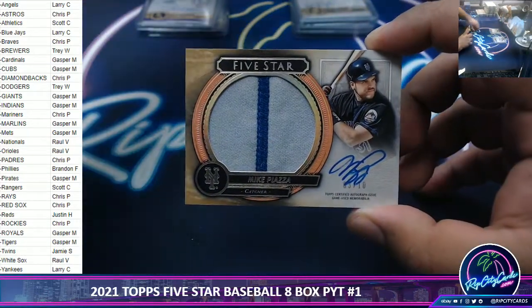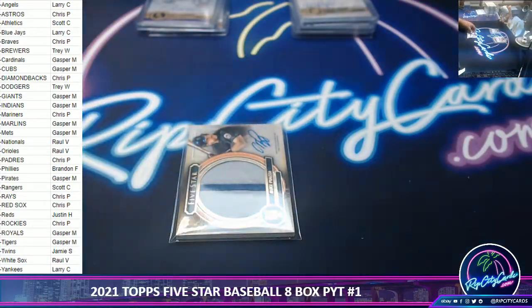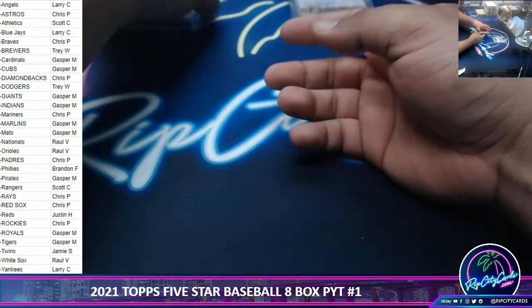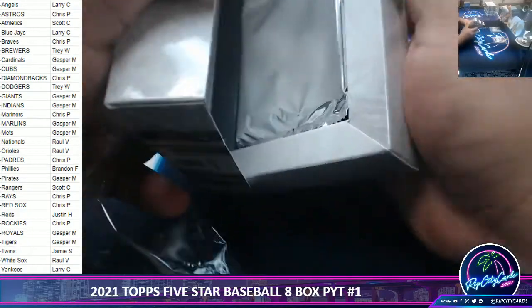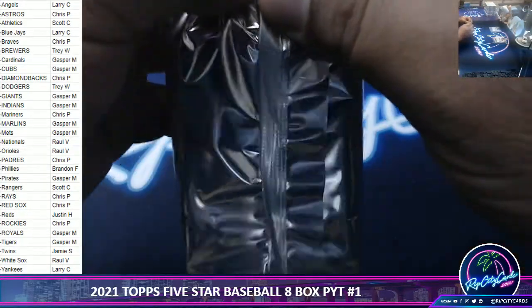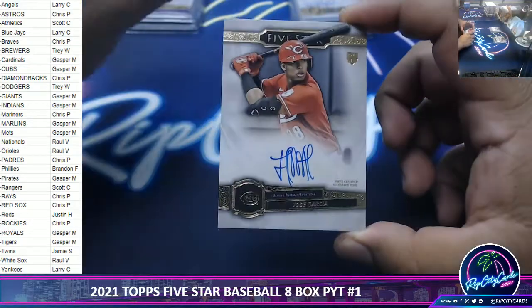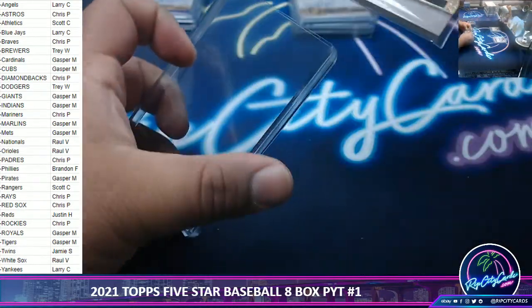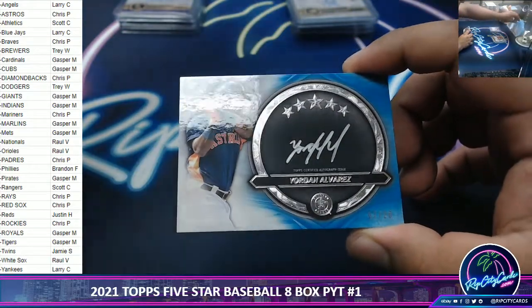Number 3 of 10, Mike Piazza. Got that jumbo patch in the auto there for the Mets. Jose Garcia, Reds rookie autograph. We got Silver Ink, 2 of 20, Yordan Alvarez. That's nice looking.